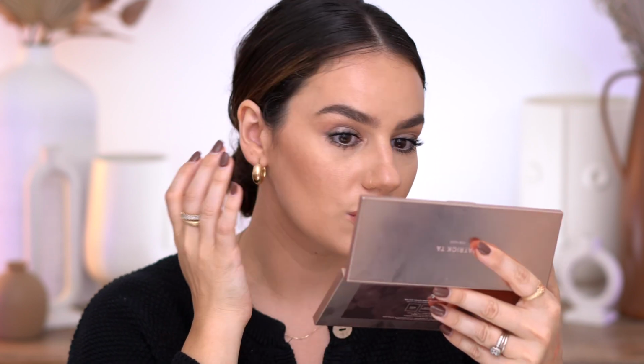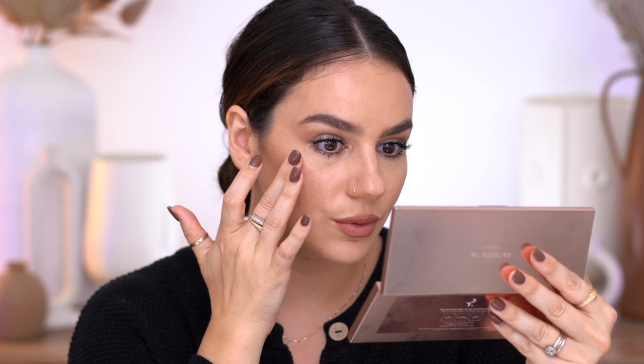Let's get started. So I was trying to think how I want to do this. And I think I'm going to start with a highlighter, and I'm going to put one highlighter here, one here, and then probably combine it, just because we all know the formula of Patrick Ta. The cream gives you this beautiful glow from within, like healthy skin. And if I put that and the highlighter on top, you probably won't be able to really tell what the highlighter does. So this balm one, I'm going to take it with my finger, and I'm going to apply here.